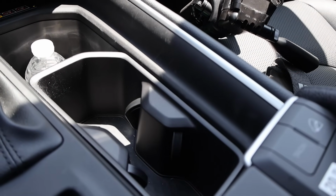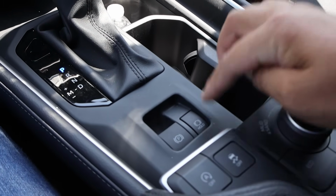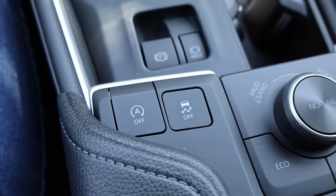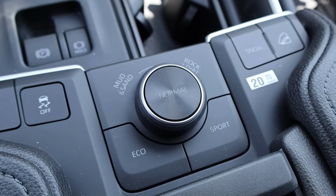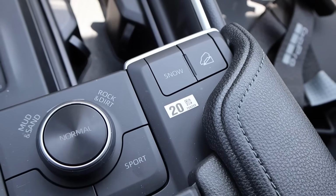We've got some cup holders behind that. Shifter for the 8-speed automatic, and then just behind the shifter, we've got our parking brake and our auto hold feature. Shortcut buttons for your auto stop start, stability control. You've got your drive modes with this whole button dial situation. You have modes for both on-road and off-road use. It's even a snow mode and then hill descent control.